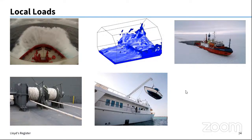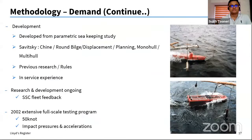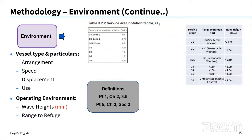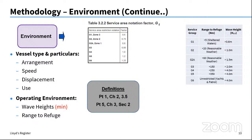Could you go back to the G factors? No, the slide with the G factors, G1, G2, G3. Yeah, this one. So G2 also gets multi-cross 100? Yes, actually only G1 is excluded from it. It is basically operating within the sheltered waters. So anything higher than G1, the vessel is eligible to have this multi-cross 100. So G2 and G3, what is the limit you said?